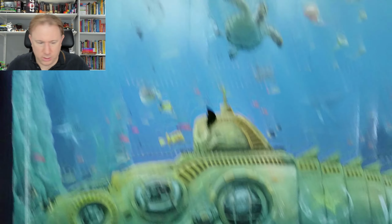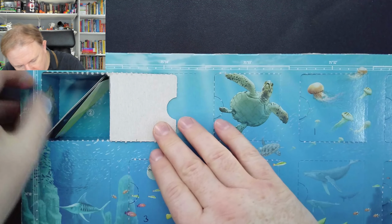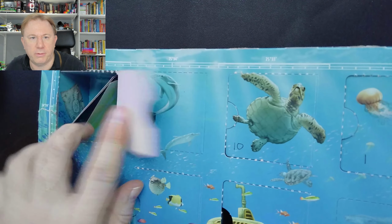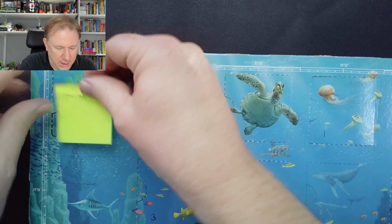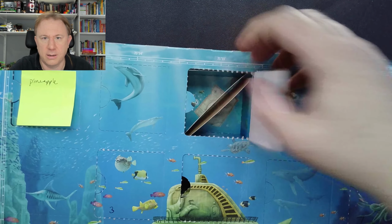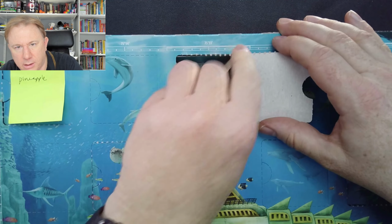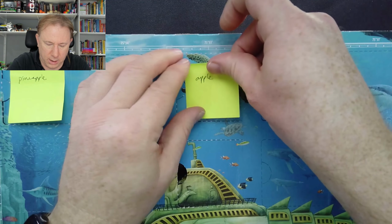Right, so on day... These are the doors I've opened, okay? So on day 2, in this room there is some fruit, and I think you can see that, but there is a pineapple here. So let's put, I've written on a bit of sticky thing, pineapple here. Right, and then here's day, I'll just work across in rows, I think. Day 10, there's an apple. Okay, so day 10 was the apple, let's put that on here, apple.